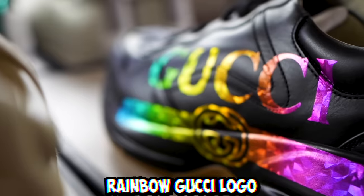Next, we have these Gucci shoes. Personally, my favorite, clean black rainbow Gucci logo. These are literally going to be out of this world. Just wait. I think you guys are gonna see what I mean.